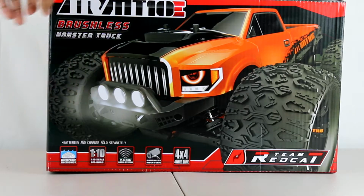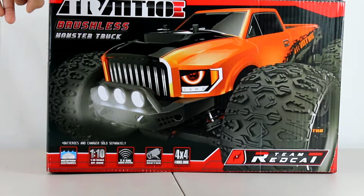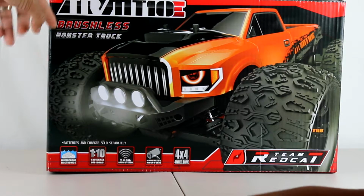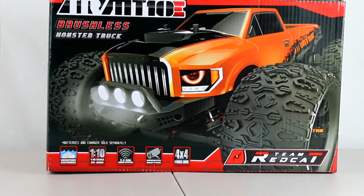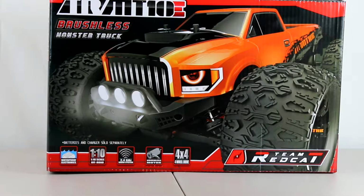So as you see, it's the TRMT10E, and it's a brushless truck. The electronics they're saying is waterproof. As I say, more so water resistant than waterproof, because not everything on a monster truck is waterproof. It's 1/10 scale, 2.4 gigahertz.